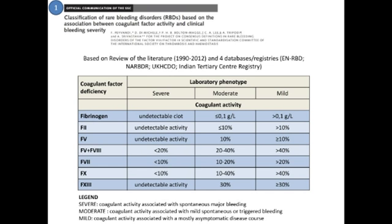And here you can see the moderate cases for factor 7 and factor 10 are about 10 to 20% and 10 to 40% respectively. And for mild deficiency, usually when you have more than 10% for factor 2 and factor 5, they could be mild. And sometimes we have seen some heterozygote patients with factor 10 deficiency be bleeders, and that is important, especially for surgery. And that's the reason why it has been classified that more than 40% in factor 10 deficiency is assigned as a mild deficiency.